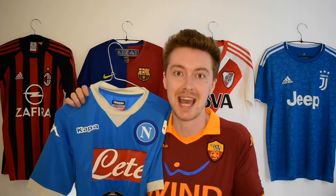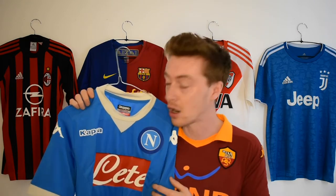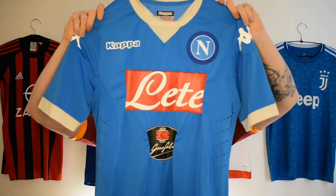And in general, I love Napoli kits anyway. With me picking this up for a mere £7 or £7.50, I think it was, you can't argue with that at all. So this goes in at my number 4, the Napoli home strip of 2015.